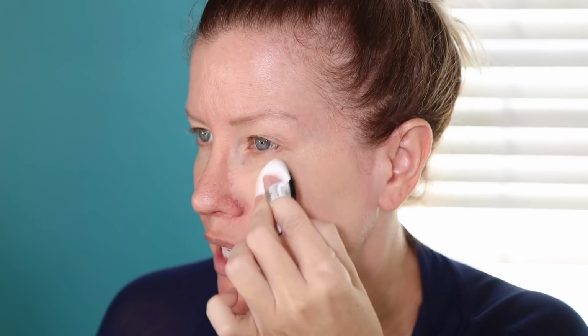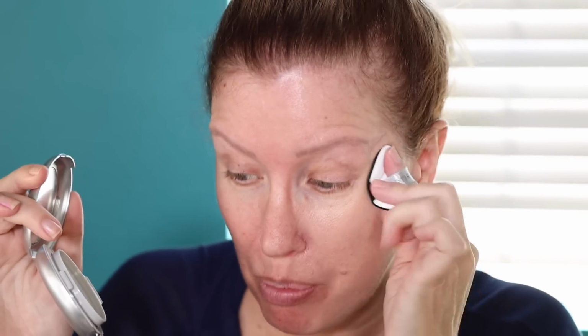And this is the smaller size that they sent me, so the sponge or the puff is smaller. So it takes a little bit more time to cover an entire area with the smaller sponge, but these are excellent for travel. I actually brought the mini of the red cushion because that's all I had at the time with me on a couple recent trips that I took.